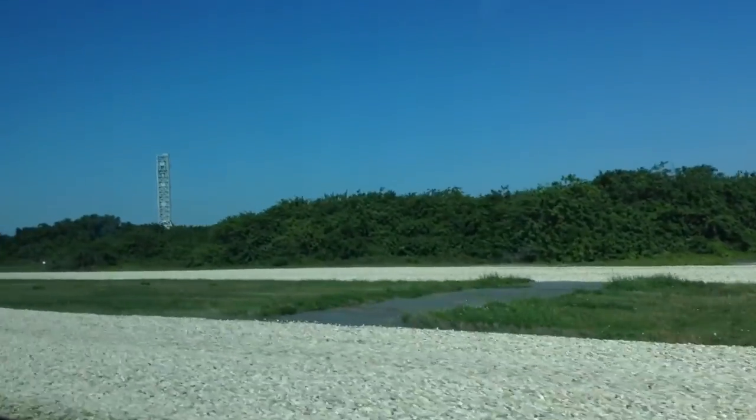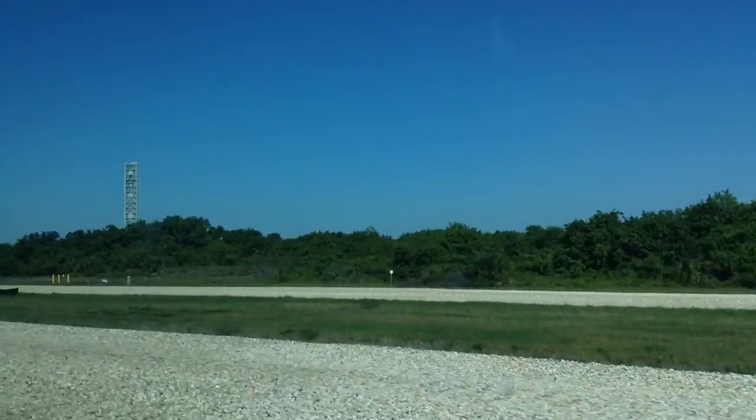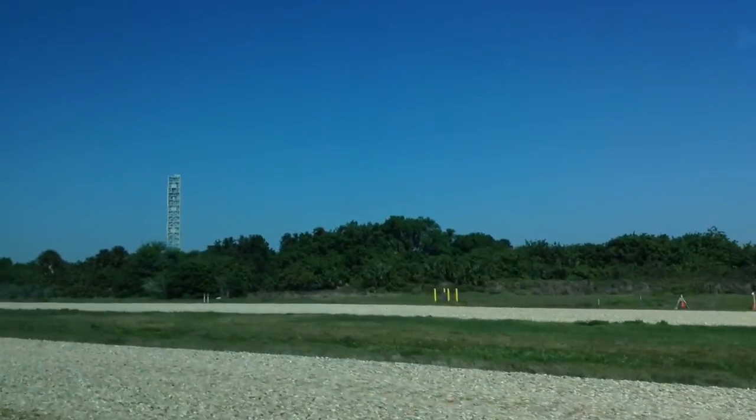Then for the shuttle program, we now have more modern computers. We're down to 2 firing rooms, the 2 in the middle over there. And of course, they were for the 135 shuttle launches.